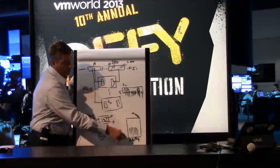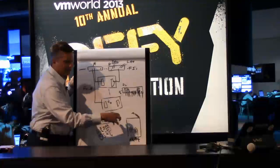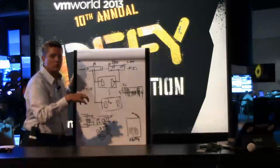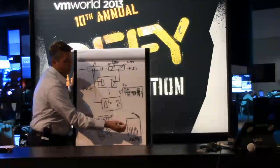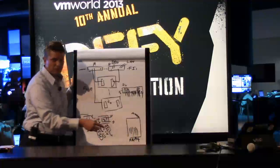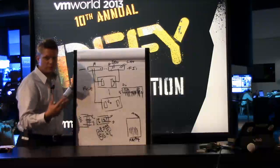The way it works, the onboard Ethernet gets routed to the A slot, mezzanine B gets routed to the B slot, mezzanine C gets routed to the C slot. So you've got a lot of choices in what you want to do in that world. So not only do you have choices in Mez cards, you have a lot of choices in what type of switches you want to put in there. Do you want it to be a Cisco switch? Do you want it to be a Force 10 switch? Do you want it to be a Juniper switch? Whatever.